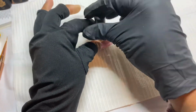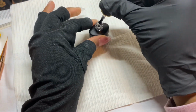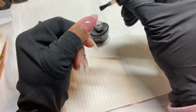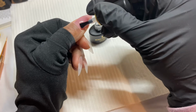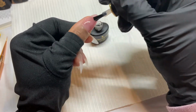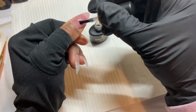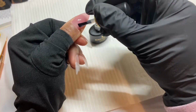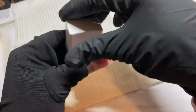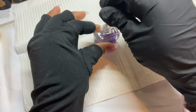So now that we're done applying that reinforcement gel, I'm going to add some super top coat to this nail. Now, obviously, if I was doing a fancy nail design, this is where I would apply the nail design, the gel polish, foils, glitters, anything of those sorts. But I'm just going to leave these nails nice and natural, nude and plain, and just add some super top coat to this and then give it a final cure for 60 seconds.